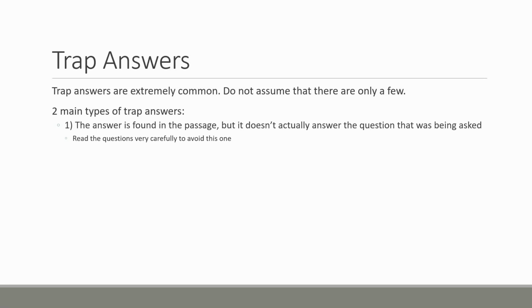But let's say you go in and they were talking about something that was orange. So you might go back and scan and be like, oh, look, orange is mentioned. That's it. But it was asking about the truck, not something else. So that's still a wrong answer. In order to avoid these, read the questions very carefully so you know exactly what is being asked. That way, when you find your answer choice in the passage, you can know, did that actually answer the question, or is that something else, even though it is in the passage?